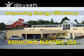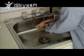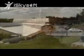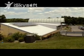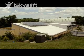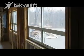They did this in a number of ways. They captured waste heat from the geothermal system and used it to heat some of the building's water. They added a special polymer coating on the building's metal roof to reflect the sun and reduce the electric load on the air conditioner.